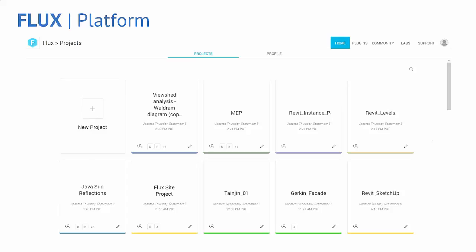Once you log in to the web environment, which you don't always have to, you could always just go from plugin to plugin and call it a day. But if you want to go a little further in depth, you could log into the web environment, and what you see here is essentially all your Flux projects. And if you notice, some of them on the lower left corner have initials, and those are essentially the individuals that you've invited to be collaborators on your Flux project.